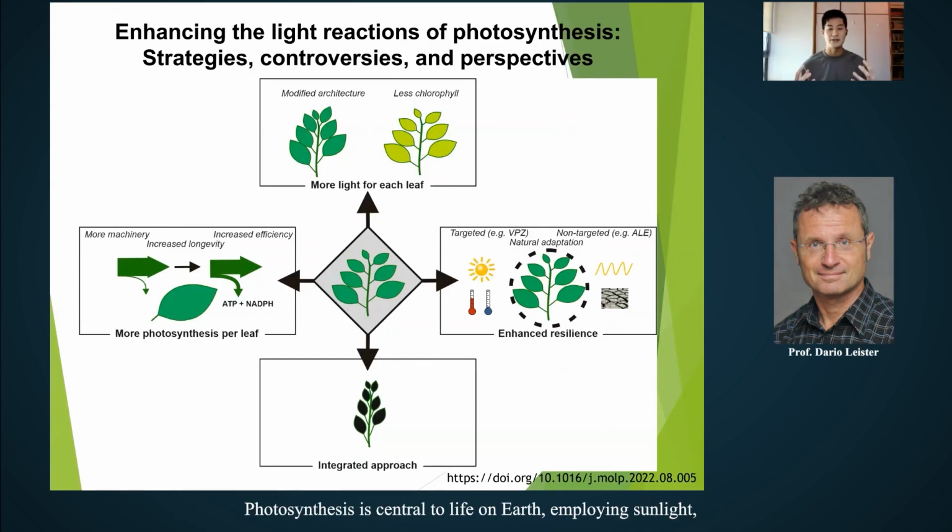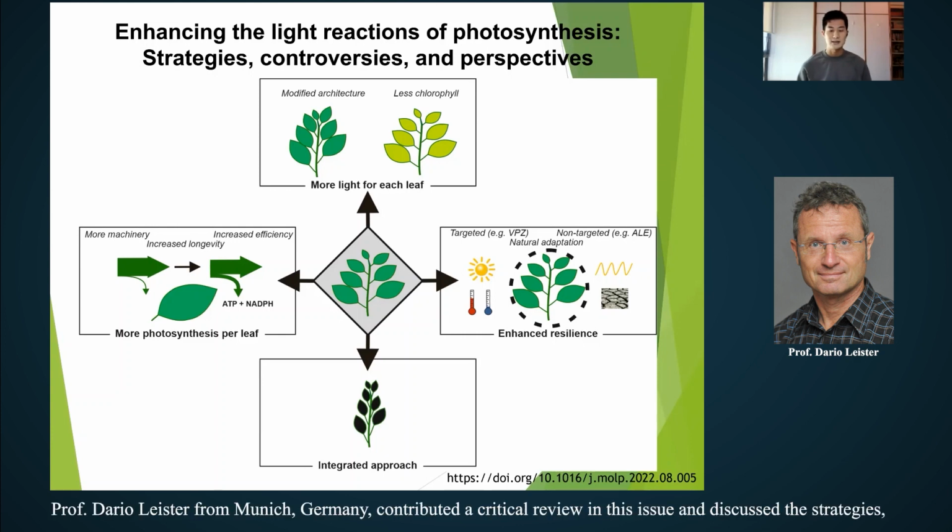Photosynthesis is central to life on Earth, employing sunlight, water, and carbon dioxide to produce chemical energy and oxygen. One of the promising ways to increase crop yield is to enhance the light reaction of photosynthesis. Professor Dario Leister from Munich, Germany, contributed a critical review on this issue and discussed the strategy, controversies, and perspectives in enhancing the light reaction of photosynthesis.